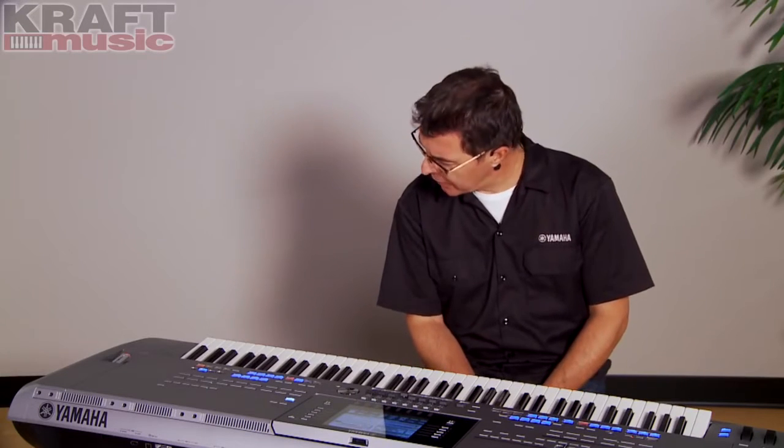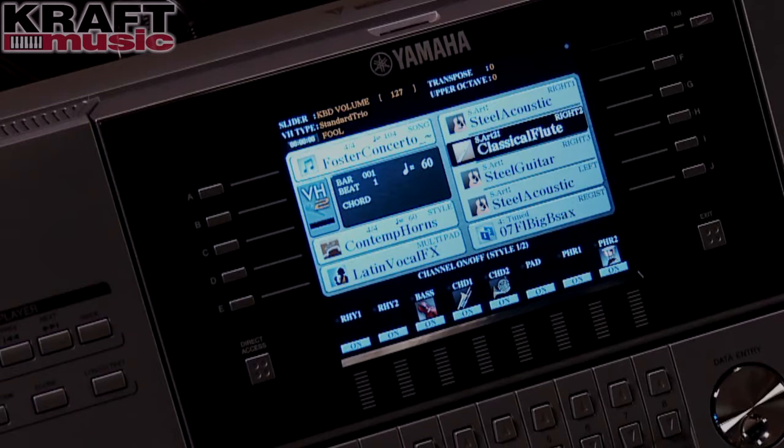Now, with Tyros5, more than 10 years later, we have a new steel acoustic guitar, and it's just a fantastic sound. Let me first play it for you.